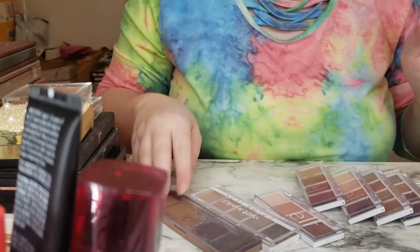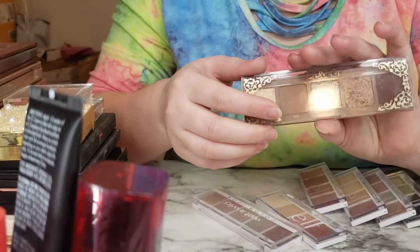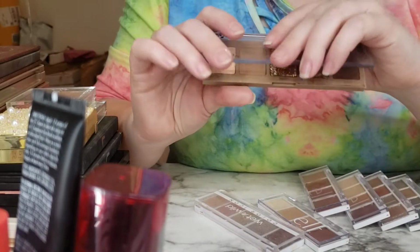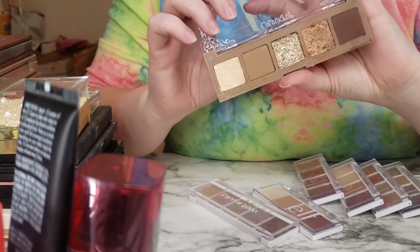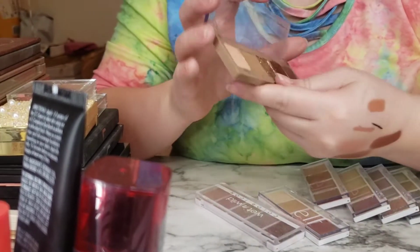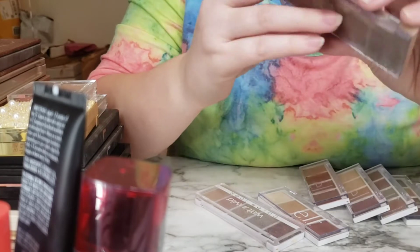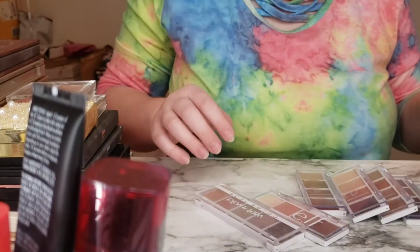I'm trying to go really fast. This is a ColourPop 5-pan palette in the shade Lyric. I really enjoy this. This was my first ColourPop palette. It's very neutral. They ended up sticking with the quads, and they don't have many of these 5 pans. But I really enjoy this one, and it's just perfect, in my opinion. But I'm not going to get into it because we're going to move along. It's in Lyric, and they do have different colors if you are interested.